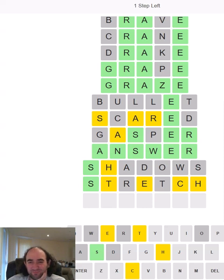I really have to think of this word, because sometimes if I can't think of something, I go for a guess that I know can't be correct, just to get some more information. I don't like doing it, but I do have to do it occasionally. But today, that is not an option at all. I have to work out what this answer is.